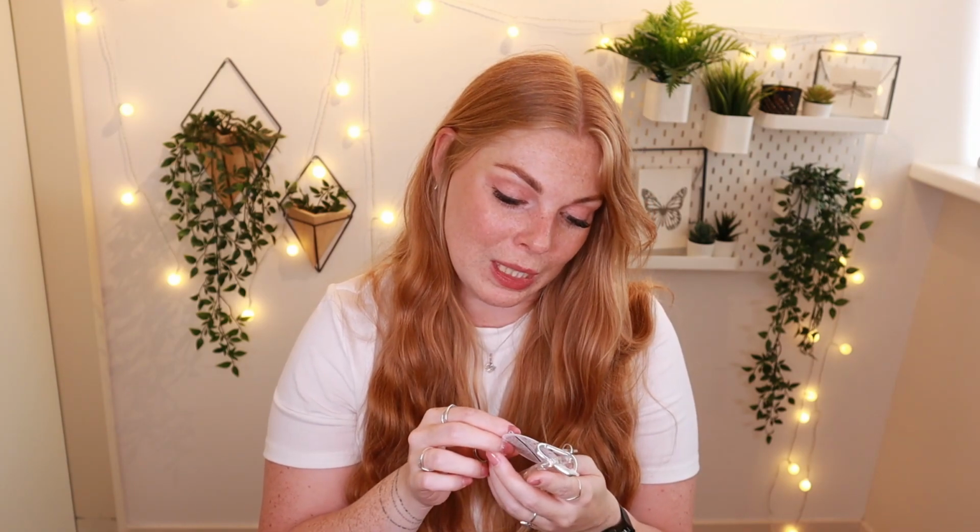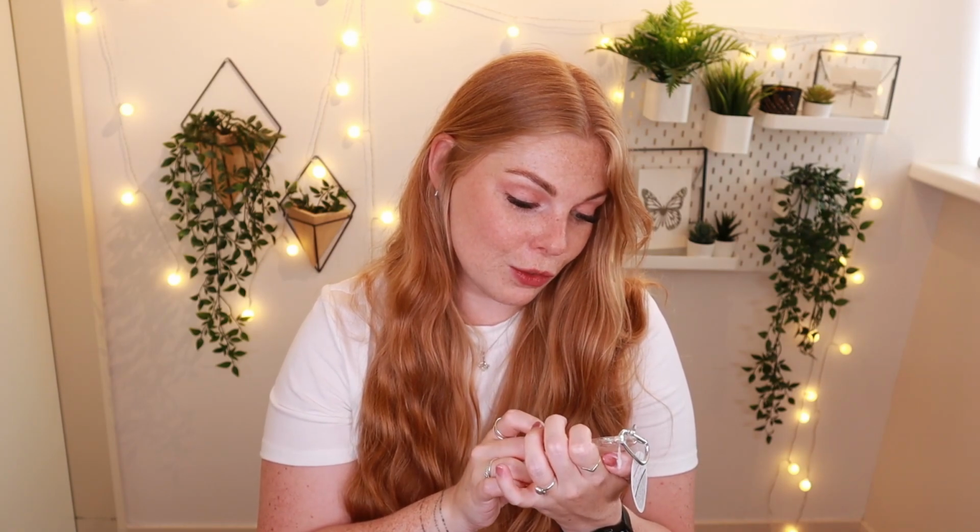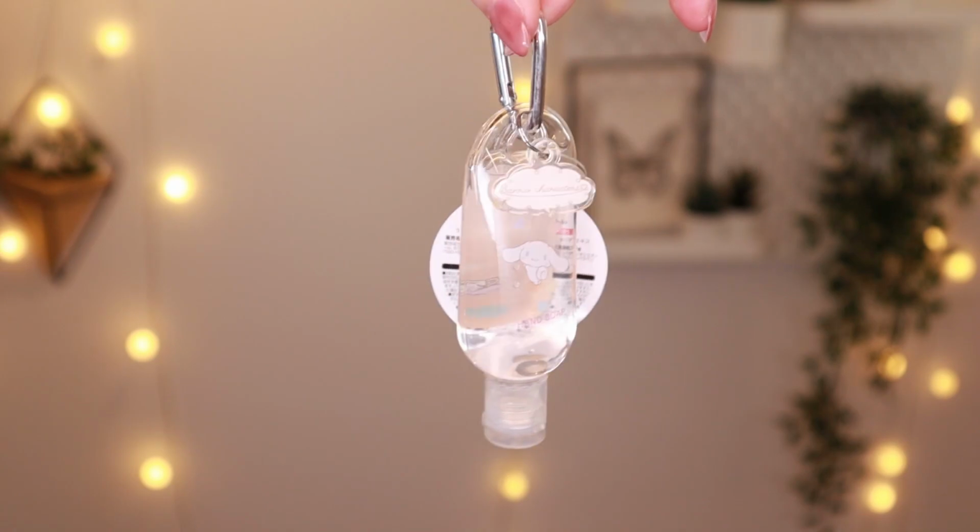Item number two is this adorable item from Sanrio. I can see cinnamon roll hand soap, and it has a little dangly bit with Sanrio characters. And that is once again everything that I can read. This is an item from Japan, the Sanrio keychain hand soap, the cute travel accessory for a festival or night out. This cute Sanrio hand soap comes with a carabiner to attach to your bag, key, or a lanyard.